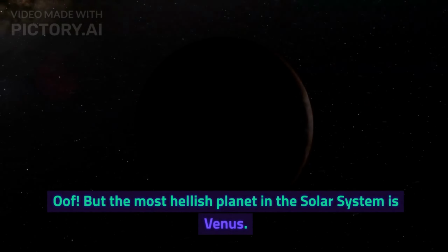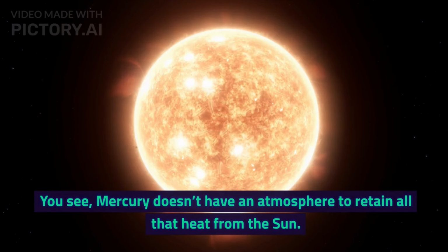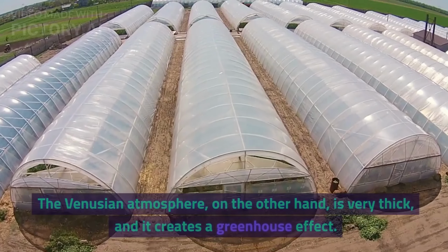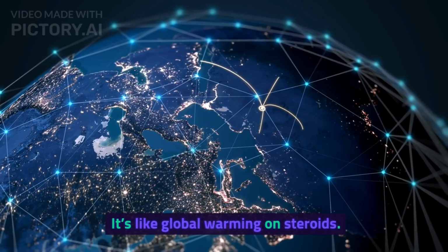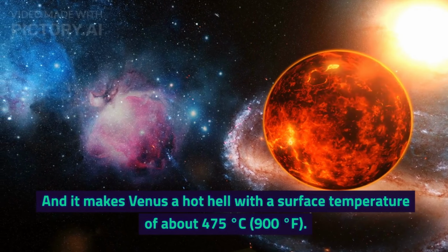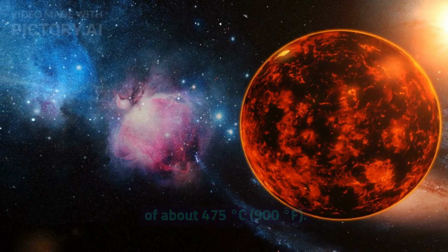Oof! But the most hellish planet in the solar system is Venus. You see, Mercury doesn't have an atmosphere to retain all that heat from the Sun. The Venusian atmosphere, on the other hand, is very thick, and it creates a greenhouse effect. It's like global warming on steroids. And it makes Venus a hot hell with a surface temperature of about 475 degrees Celsius, 900 degrees Fahrenheit.